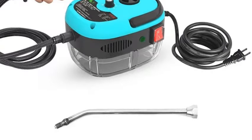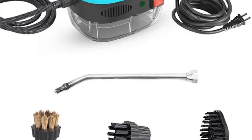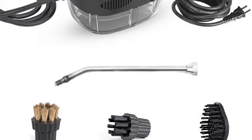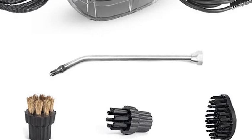Multifunctional attachments. Comes with multiple attachments including nozzles, brushes, and squeegees to tackle different cleaning tasks. Whether you're scrubbing grout, wiping glass, or degreasing stove hoods, there's an accessory for every job.